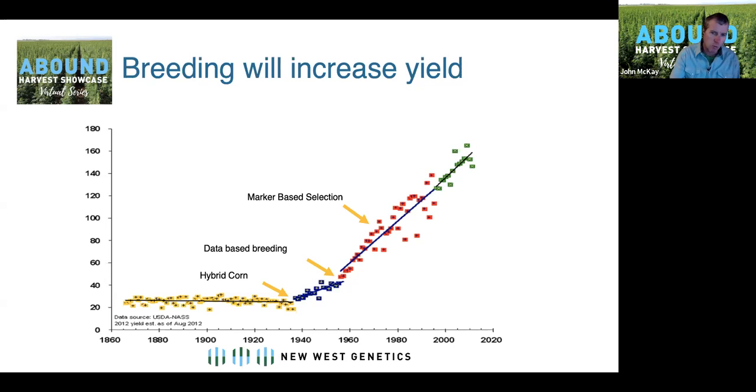This yield slope was kept up through the addition of marker-based selection to add resistance to all the pests that started emerging. And then you can see as we switch to the green dots, GMOs help to stabilize yield and maintain the same gain that was initially achieved through database breeding. So those are the three things I wanted to tell you today, and I'd be happy to take any questions.